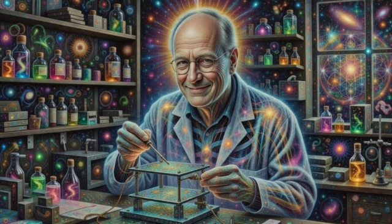That's a point of significant contention. In theory, you could extract work once. As the plates move together, the Casimir force does work on them. You could capture that energy. However, once the plates are stuck together, the process is over. To get more energy, you would have to pull the plates apart, which requires more energy than you gained because you're fighting the same force that pulled them together. It's a classic thermodynamic trap.